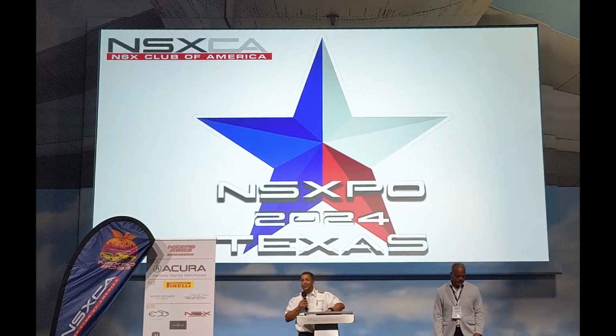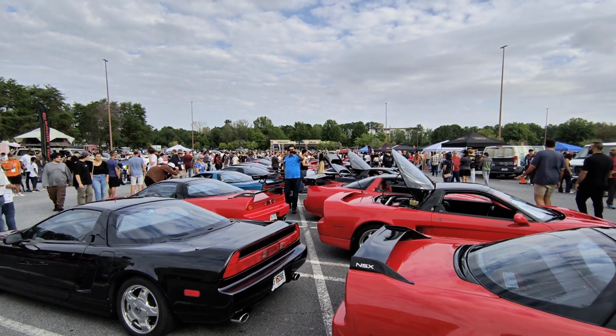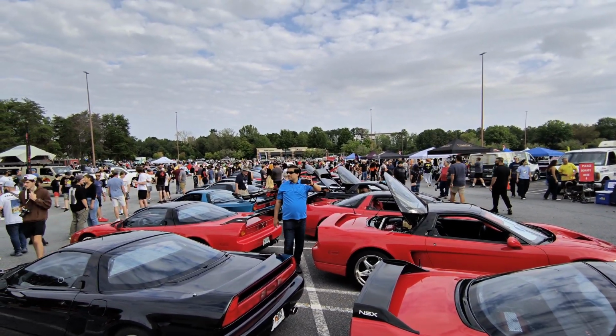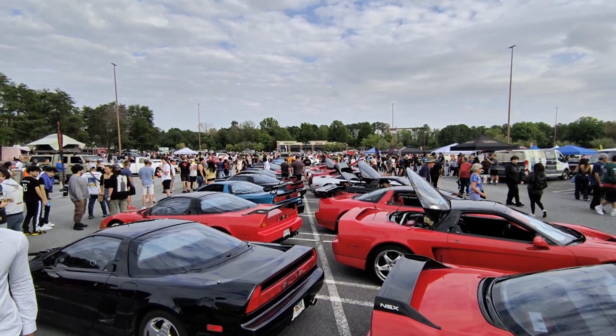The morning after what is usually the close of NSXPO, this year had one last event in store in the form of reserved NSX parking at Atlanta's famous Caffeine and Octane meet. Liz and I enjoyed seeing some of the ATL car scene and hanging out with everyone before getting back on the road home, with only one small detour, but that's a story for another video.